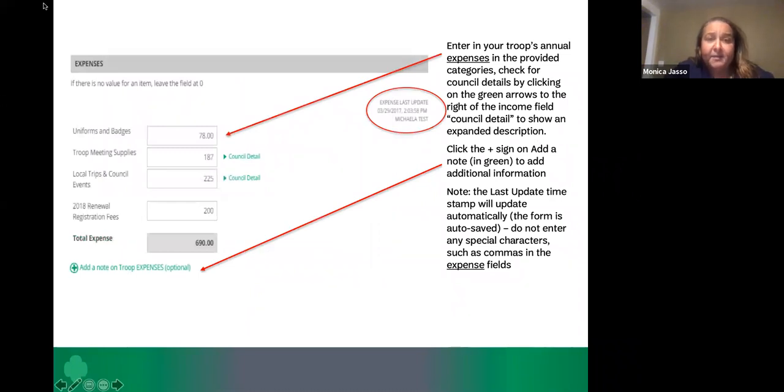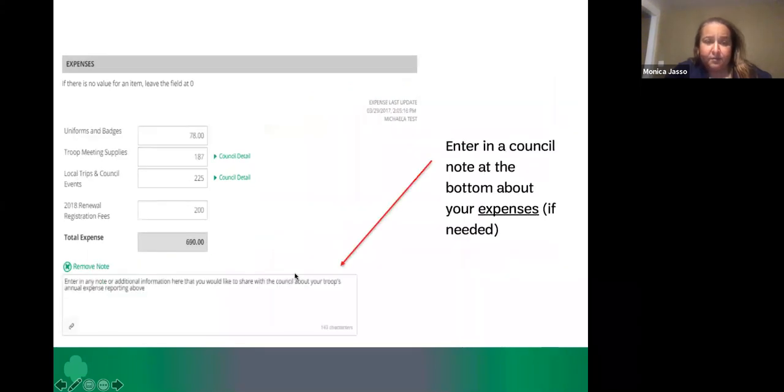So now I am in the expenses section of the financial report. Same concept, you enter your money amounts, no special characters. Anything in green is a hyperlink. This is where you enter the expenses that you and your troop made for the year. You'll have the same option to enter a note after the expense section. It looks similar, just like this. So again, you can go in any time of the year. You can go in now if you haven't done it and start entering this. It's going to save it for you, your troop, but it's not going to submit it yet.